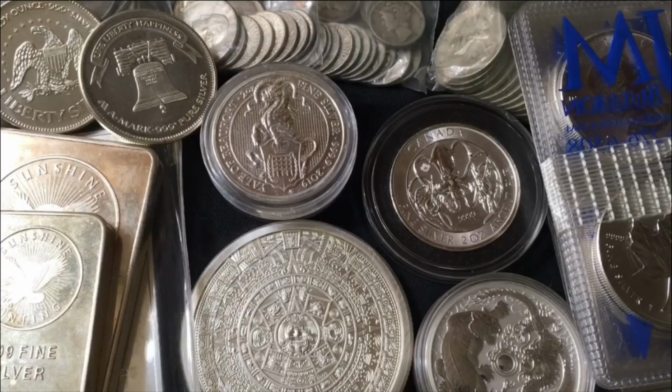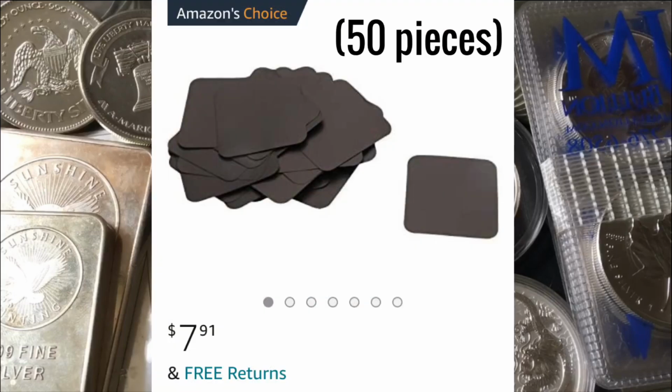Which is why I want to show something that I discovered back in early 2018, something that I purchased for myself when I had just started stacking. It was maybe 2-3 months in. I got started stacking the tail end of 2017. It only took me a couple of months to start buying myself a couple of airtight capsules and some other miscellaneous products, and one of those products just so happened to be anti-tarnish paper. It's super cheap, it's super popular, contrary to popular belief, because no one seems to talk about it. I can't even remember the last time I had a conversation with somebody about anti-tarnish paper.